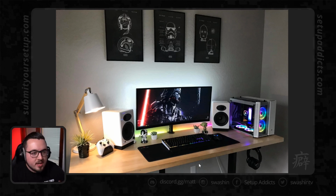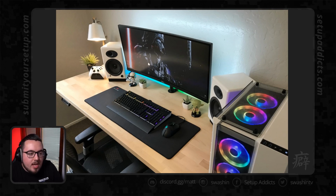The first thing I noticed when I look at this setup is, yes, black and white, black and white, black and white. And then I look at his desk and I'm like, why is it not black or white? Preferably white. I feel like if it was white, it would just add to the whole mood, the vibe, the feel. But I do understand it is a sit-stand desk and it's a nice one at that. So I'm not going to complain about the desk itself. But I just feel like if you were able to add white to the space a little bit more, every color on your desk, even just the keyboard LEDs, would pop 10 times more.